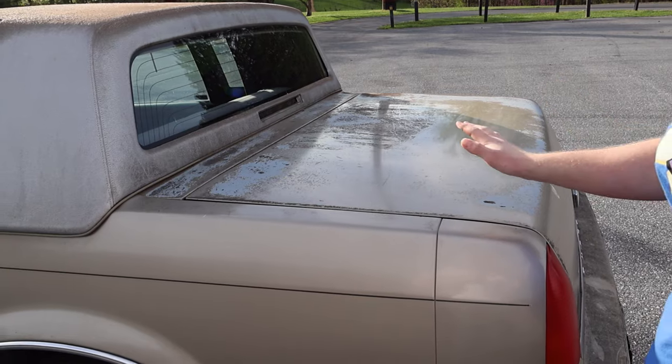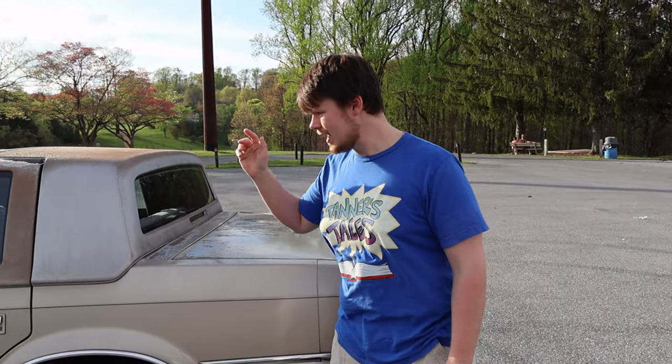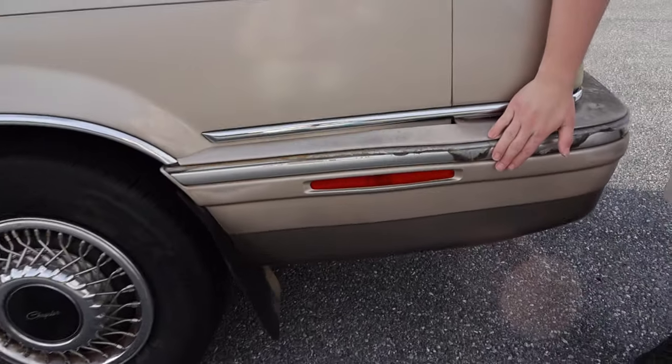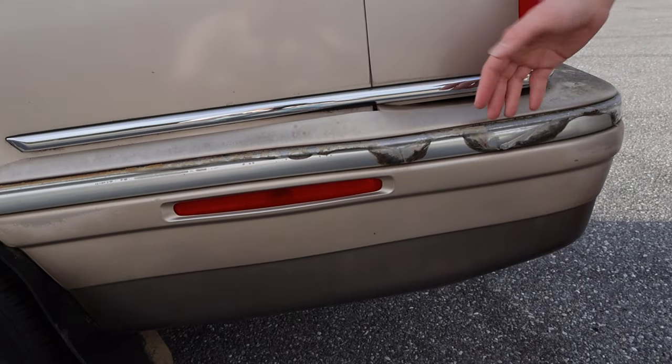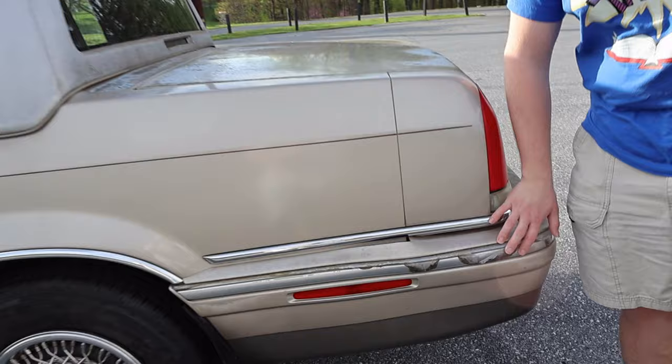I have plans to refurbish and repaint the car, and also, as she drove it, some of the skirting, like there must have been a fender bender down here, and there's a little dent there in the skirting. I do plan on getting these redone as well.